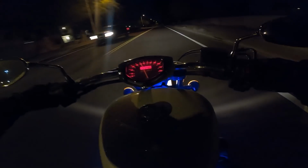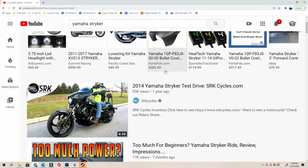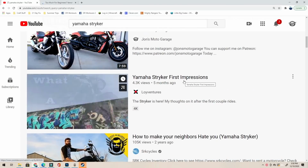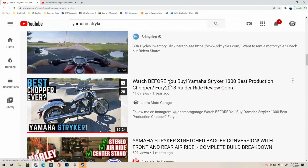Woo! Yeah, buddy. So we're doing our test ride. So far I like it, man. I've had two Strykers on the channel before. They're great bikes. They're chopper style bikes straight from the factory. So I would compare this with like a Fury, Yamaha Raider, some of those bikes. It's the little bro to the Raider, definitely the little bro to the Raider.